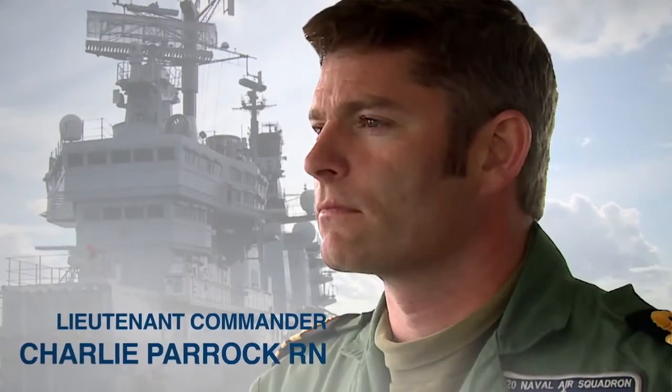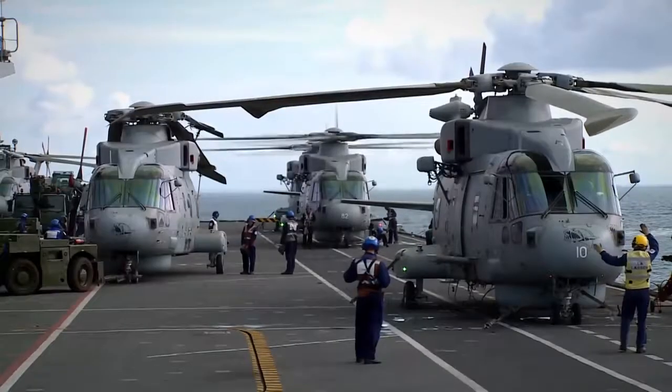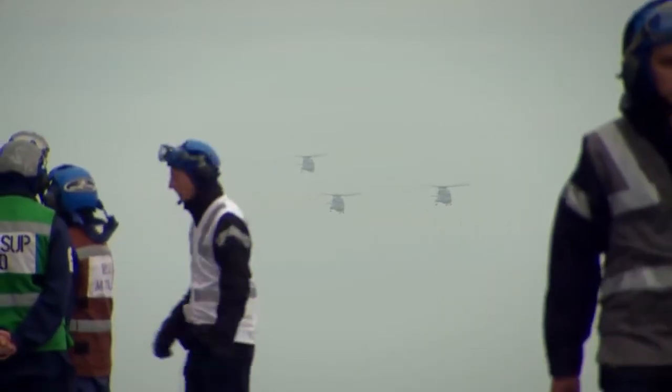There are two things we're hoping to achieve on this exercise from our squadron perspective, and that is our ability to operate in the maritime environment on a large platform with a large number of aircraft. The other thing is anti-submarine warfare on an enduring basis, where we'll have 3 aircraft permanently in the skies.